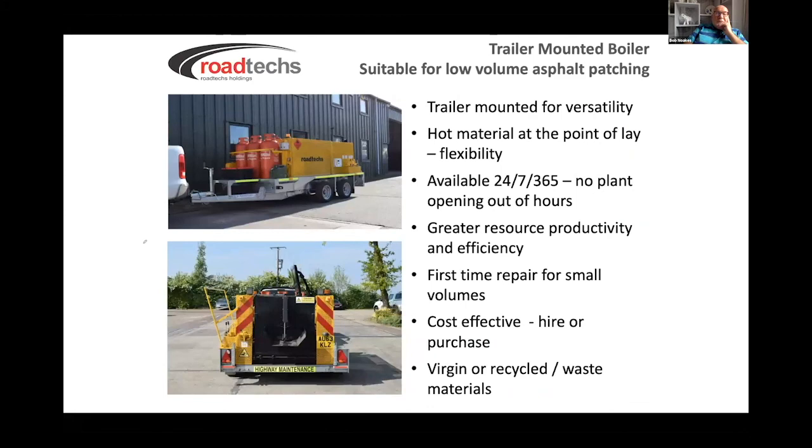Another way of dealing with some of this contaminated material is you can reheat it on site and relay it. So there's lots of equipment these days, heated boilers that can take the arisings, you put them in a hot box or you heat them up with some gas, and then you relay them. Harry Pearl around Manchester area has been doing this for the last 5-10 years, and he's got a system that's certificated for highway use. They use virgin material, they use waste material. And again, it's very environmentally sustainable because you're taking up what's in the road and you're putting it back in it.